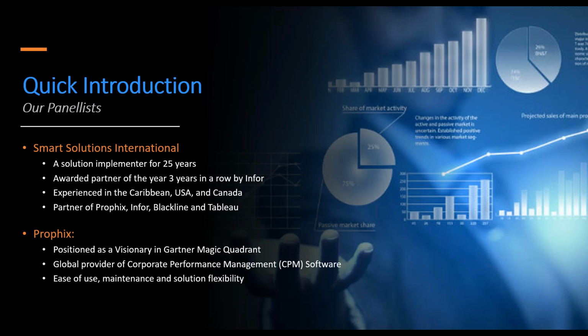Very quick introduction, and then we will get right into the software. This is presented by Smart Solutions International. We have been a solution implementer for over 25 years in the Caribbean and North America. We've been awarded Partner of the Year by Infor 3 years in a row. Extensive experience in the Caribbean, the US, and Canada. And we are a partner of Prophix, Infor, Blackline, and Tableau.